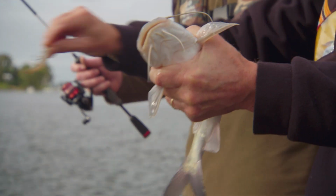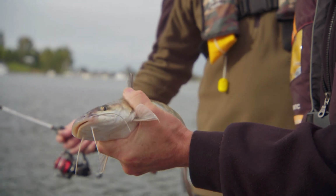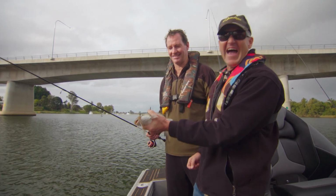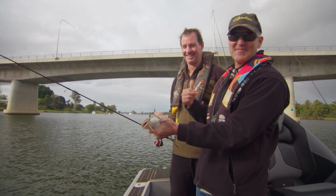The dreaded catfish. That's the downside of using bait, but it happens. If you're camping down the river, you'd still eat him, but there's better, right? Oh yeah, we'll get a flathead. Did you eat a few of these as a kid? Nah, never. Oh, there you go. I'd go off that. All right, we'll get him back.